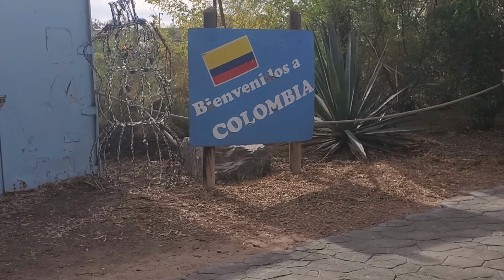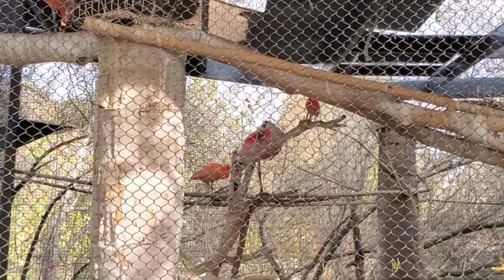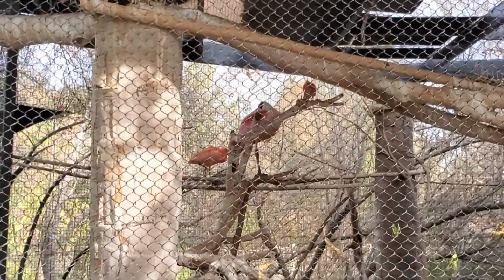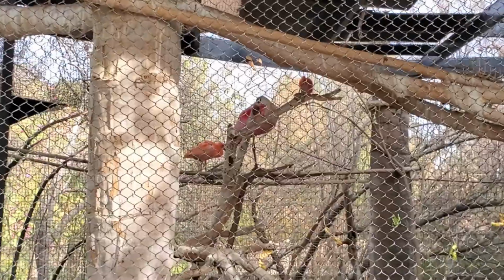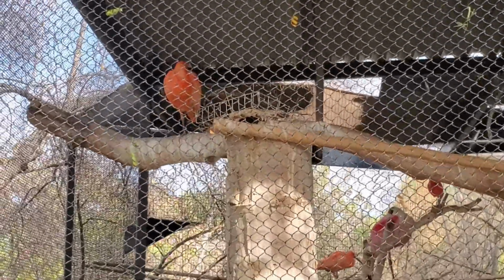Bye, Colombia. Just like we saw the scarlet macaw, now we are seeing the scarlet ibis. Tom, you remember that video the Australian guy made about the ibises? I don't know if he was talking about these ones. These ones are a little prettier.